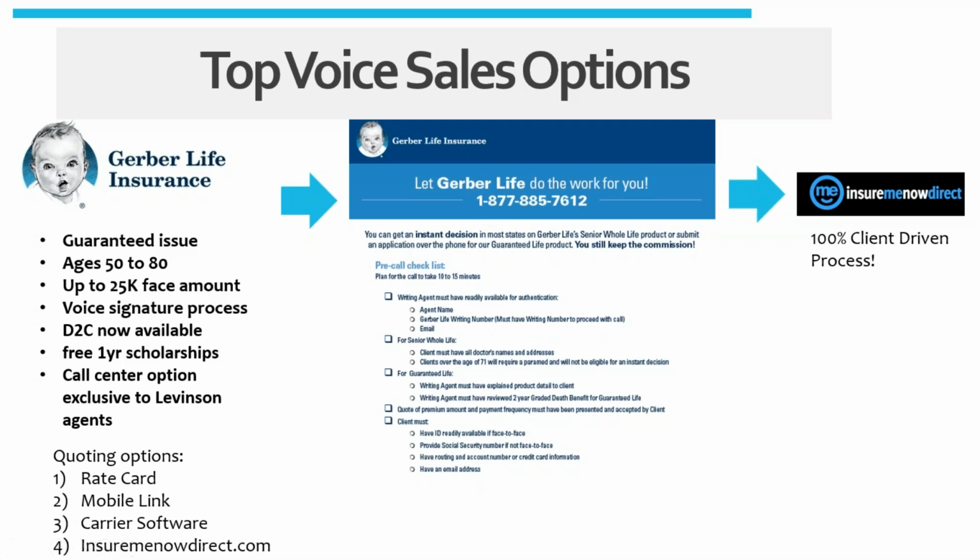You literally use your agent code, you call it in on a 3-way call, you give that interviewer basic information, and this is a 100% guaranteed issue. Just like Great Western, they cannot be denied, ages 50 to 80 up to $25,000. Okay, and this is one of our core final expense guaranteed issue carriers. As you know, they offer our 1-year free scholarship as well, 100% included with any purchase from Gerber.